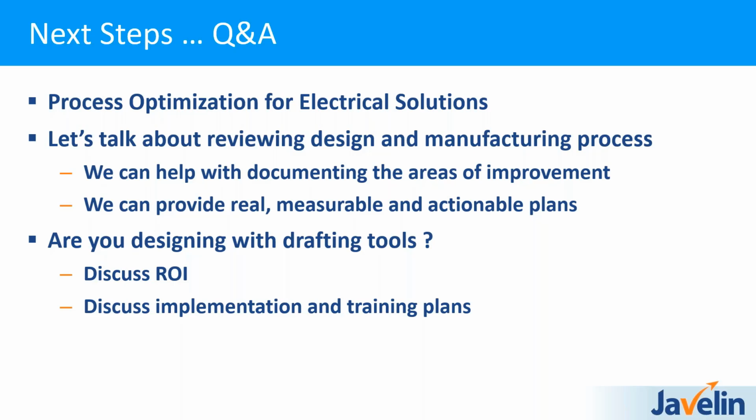We do have a very robust team that is able to support this tool and the other tools available in the electrical solution suite. We can also talk about reviewing some of your design and manufacturing processes. At the end of it, we can suggest areas for improvement. We also have a lot of experience dealing with real and measurable action plans, so we can help you discuss ROI and other training solutions for your particular needs.